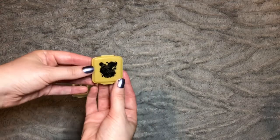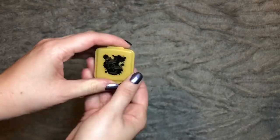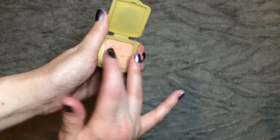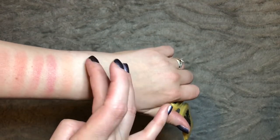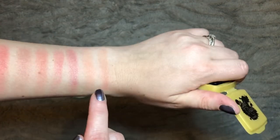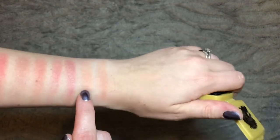I will start with Gold Rush because this is one I've actually used. It says it is a warm golden nectar blush. I was using this as a highlighter because it is quite shimmery, but it is a really nice shade. I'm actually going to swatch this here next to the e.l.f. one because this is a peachy one and I do want to do a direct comparison. Okay, so they are very similar in shade. This one is, I don't know how to put it on camera, a shimmery version of that basically.